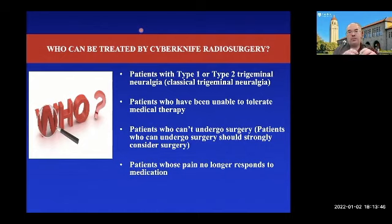And then the last comment I want to make is that similar to a microvascular decompression, the radiosurgery is best used for patients with type 1 or type 2 trigeminal neuralgia, which in the older nomenclature would be the classic trigeminal neuralgia. That's a lancinating electrical shock-like pain. The radiation is not good for facial pain that falls outside of this category.